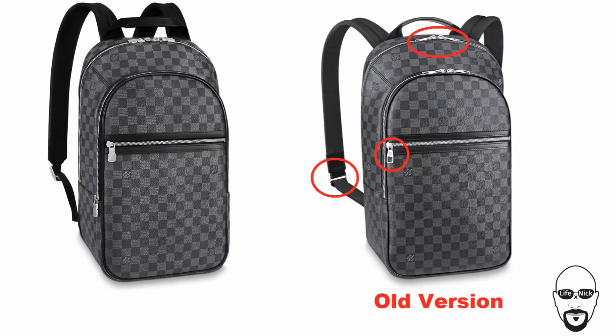So I call up and I compose myself. I'm a pretty calm, chilled guy. And I say, look, I ended up waiting for this bag. You guys sent me the wrong bag. Is it possible to send me the right bag? Mistakes happen, fair enough. And they said, oh, let me check on our system. I told them the number. I said, it's the Michael Backpack, the N40310. And her response was, that's the bag you ordered.